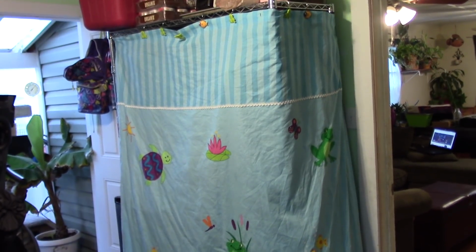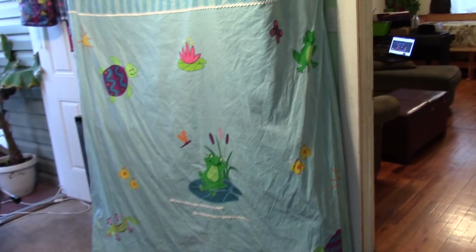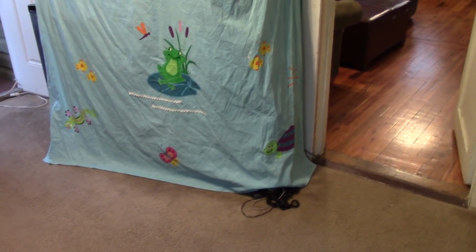So this is actually where we keep some of our overflow for our food and stuff like that. I'll just spare you. Just imagine there's food behind there. Just like there is up there. Trash bags, other stuff that we just don't have room for otherwise.